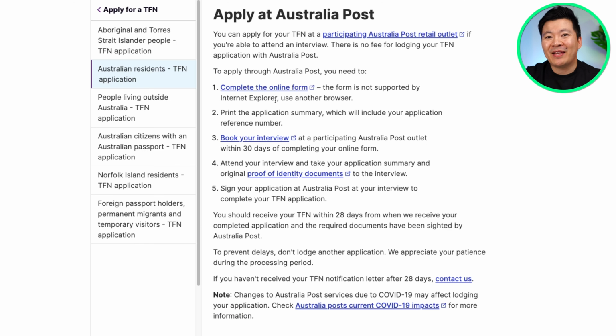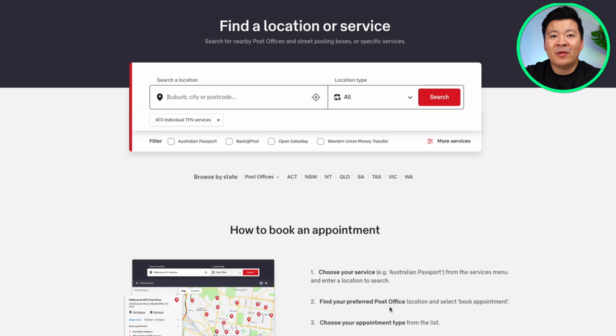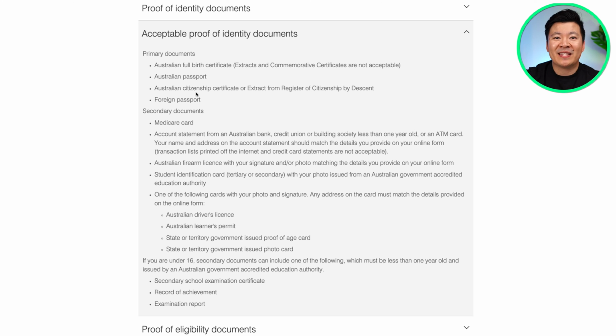And once you're done, print the application summary, which will include your application reference number. Then you need to book an interview at a participating Australia Post within 30 days of completing your online form. Click this link to find the nearest Australia Post from you and book a suitable time. Then you need to attend the interview. Make sure you bring your original identity documents like your passport, birth certificate, or any others on this list. I would recommend you bring at least 3 of these just to make sure. And once you finish your interview, you can sign the application. You should receive your tax file number within 28 days.